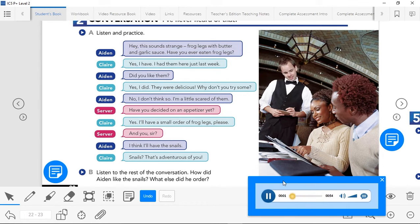Unit 4. Have you ever tried it? Page 22. Exercise 2. Conversation. I've never heard of that. Part A. Listen and practice.